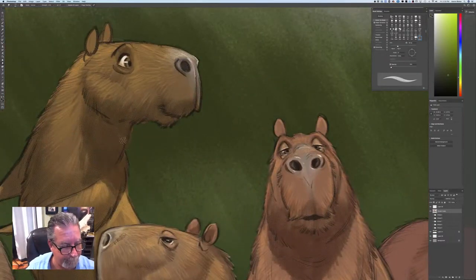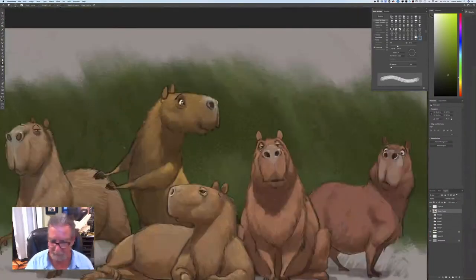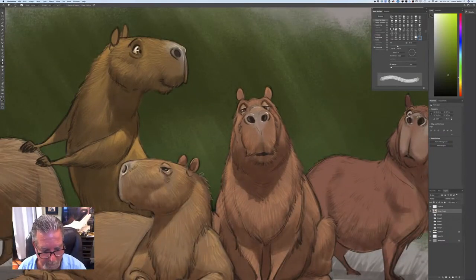The thing I find funny about capybaras is how they have such big bodies and yet their legs are like small, thin stilts. Yeah. In comparison. Exactly. That's what I like about them, too. I can soften up these edges. It reminds me of wiener dogs or corgis, where they have such big bodies but tiny little legs. Yeah.